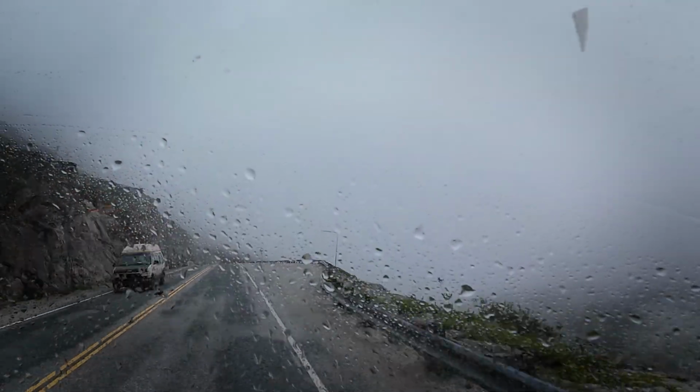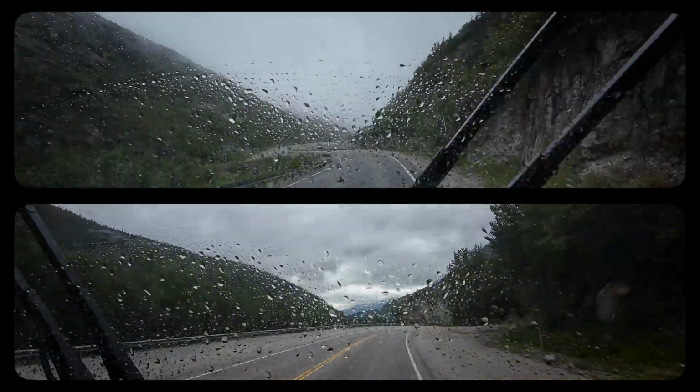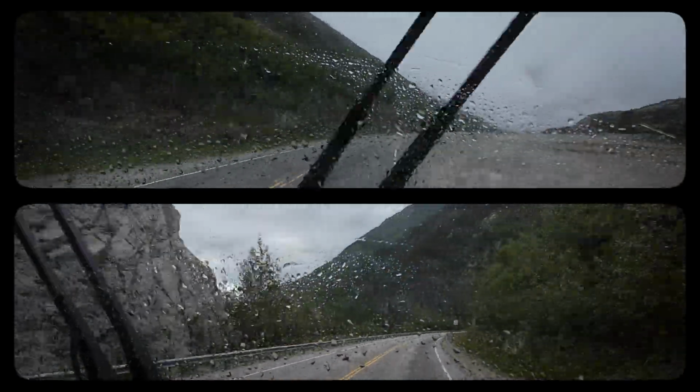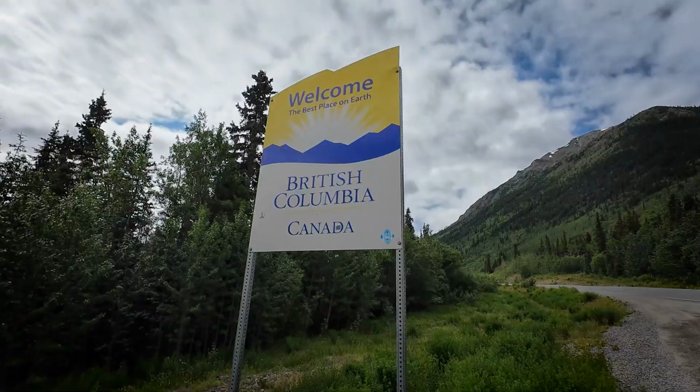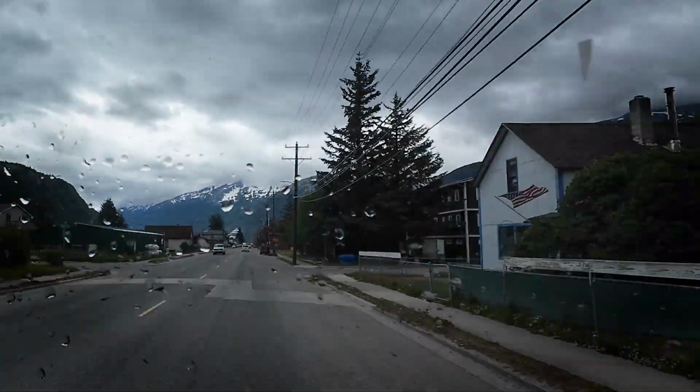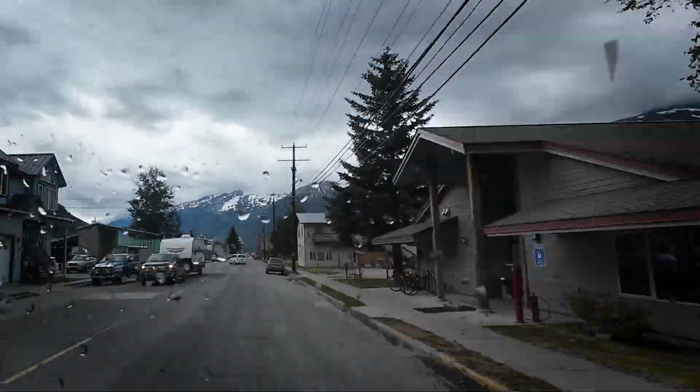And right now on the way back, let's take a nice 2-hour bus journey with a few little pit stops. As they say in Canada, we're out and about in the Yukon, British Columbia, and finally heading back into the panhandle of Alaska.